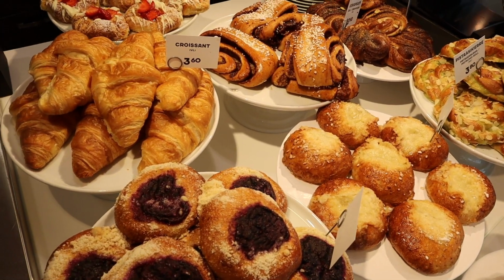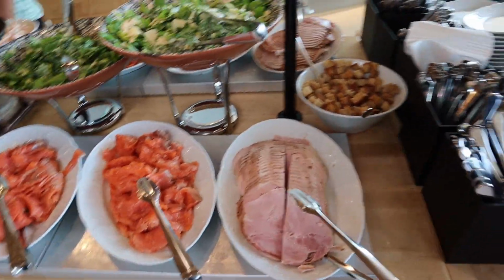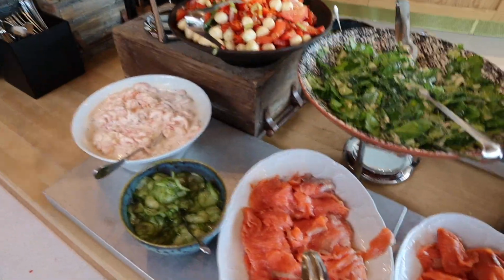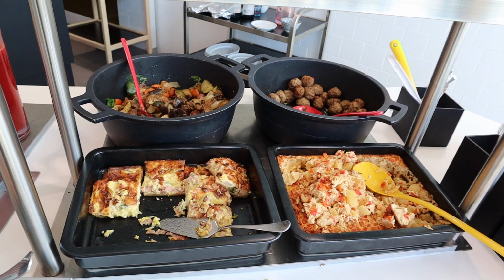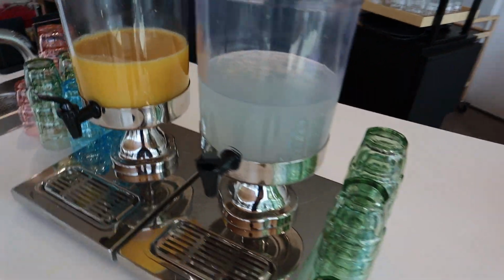Oh my god, I think I'm in heaven. I took the brunch and we have some ham, salmon, salads, shrimps, cucumbers, some croutons. Over here you can find the warm foods and some smoothies, waters, juices. I absolutely love these brands. They have so many things and they're all very fresh. So yes, please, let's go to eat.